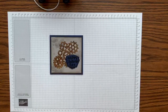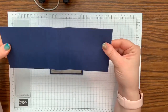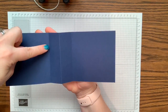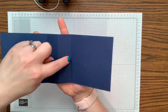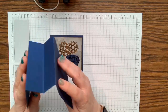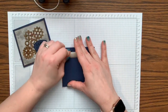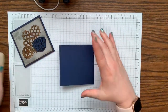Alrighty. The first thing we're going to start with is this piece of Night of Navy. It is 4 1/4 by 11 inches, and I have scored in 3 places. The first score line is 4 1/4, the second score line is 5 1/2, and the third score line is 6 3/4. And you can see I folded it like an accordion, like an M. You can even take your bone folder at this point and press down those edges because you want them to stay down as best you can.